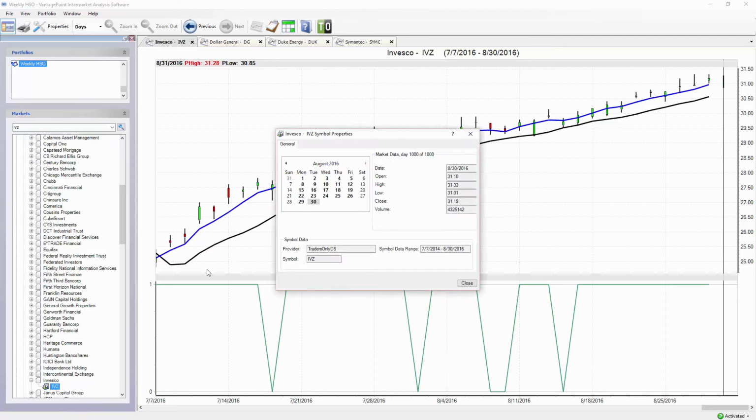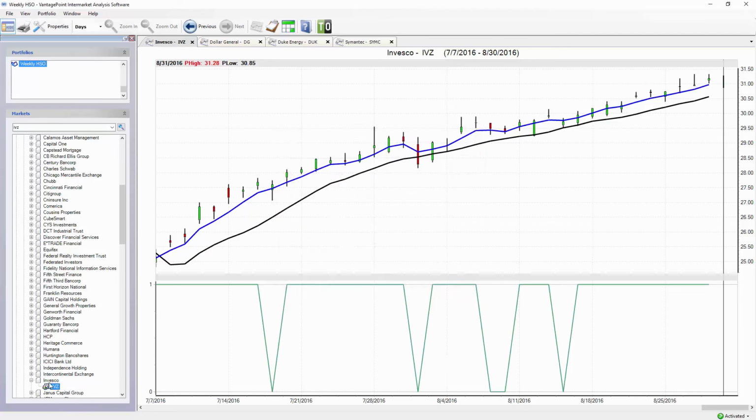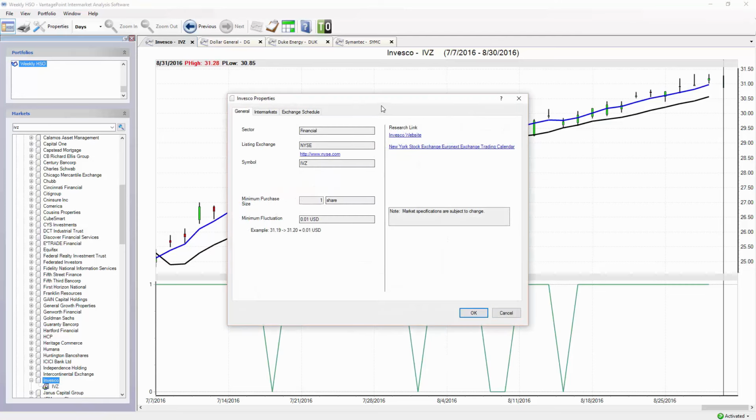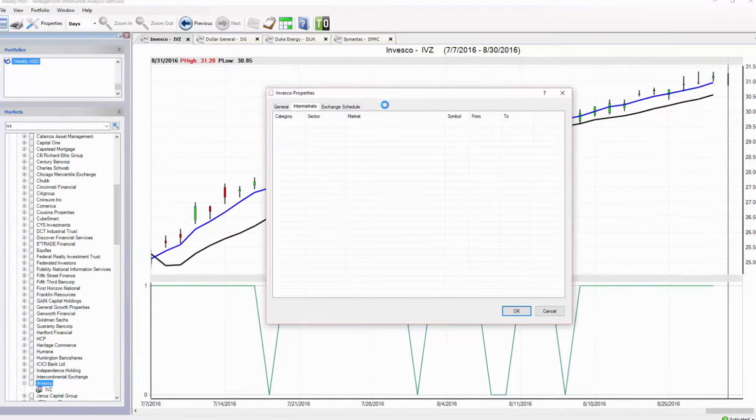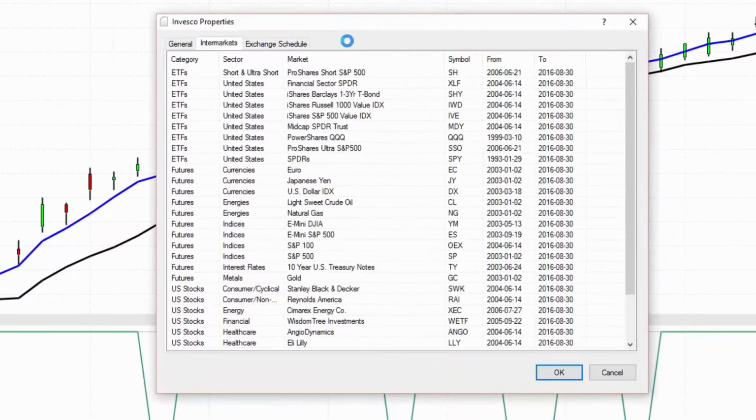But what I want to do is go into some of the properties here, and I'm actually going to show what's called the intermarkets. Now, VantagePoint does what's called intermarket analysis. It's looking at patterns and relationships that occur between markets, but what it's able to do is analyze the 25 to 30 most closely related markets and how they're affecting, driving, and influencing that one target market that you're getting ready to trade.